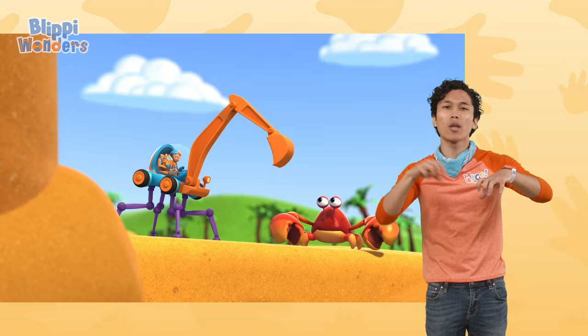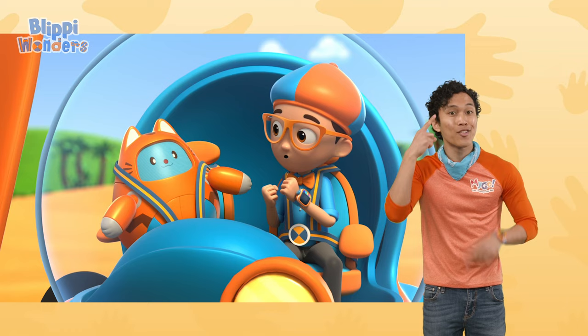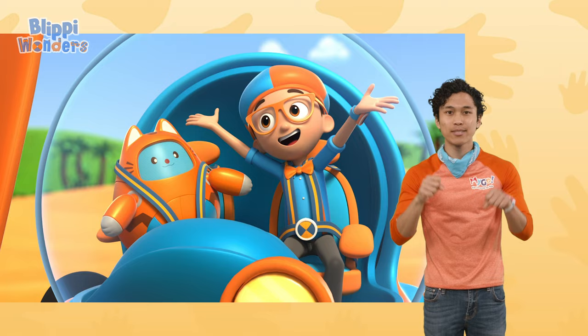Wave incoming! The moat worked, Krabby. This means I think I have the answer to my question. Can I build a sandcastle that doesn't get washed away? I can by making a hole around it to catch the water. Upload answer, Tabs.